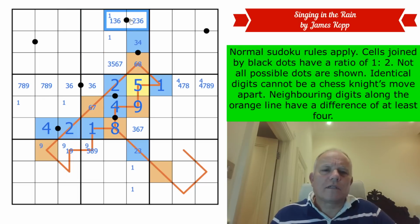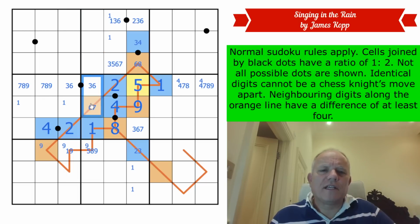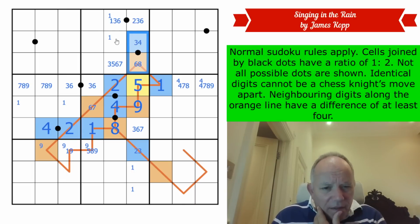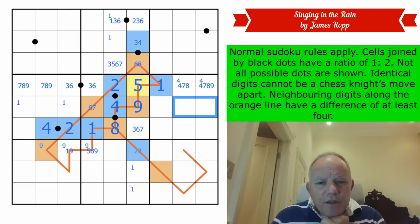If that was a 1-2 pair, where would these go? Oh, it could be there. No, okay, that's nothing. Wow, what on earth is the next step here? Two is in one of those two. I hadn't noticed that, but it's definitely true.